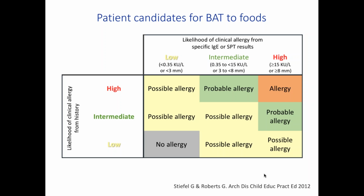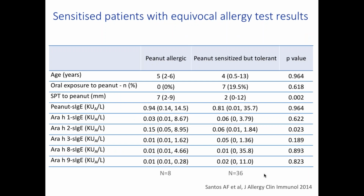To test this hypothesis, we selected a subgroup of patients within the peanut study I told you about earlier. We selected the patients that had an indeterminate outcome following a clinical history, skin prick test to peanut, specific IgE to peanut, and specific IgE to the 5 peanut components that we have available commercially. So Ara h 1, 2, 3, 8.